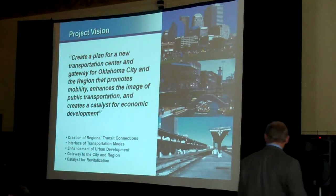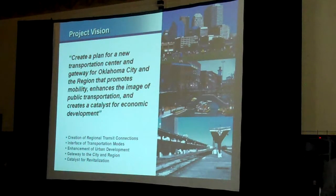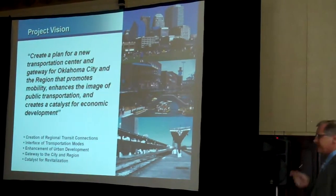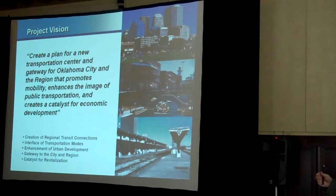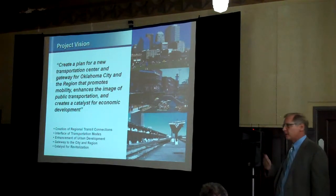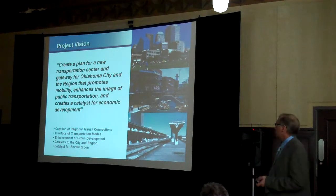You've seen this slide before. I just want to start out with keeping the frame of reference that we're not only talking about a transit system, we're talking about economic development, we're talking about a new gateway to the city and what that brings to the city from an image standpoint. So keep that in mind as we go through this. We're talking a lot about operation issues and so forth, but in the end it's also about city building, placemaking and so forth. That has to be an integral component of the plan as we move ahead.